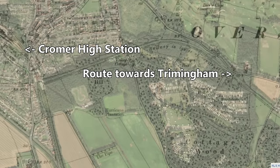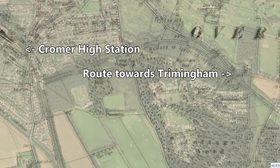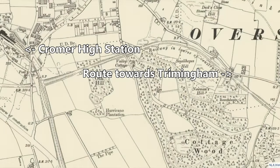And if we go to the map overlay from around 1900, again, you can just make out the route of the line. And we'll go to the full map from 1900. And again, it says railways, the course of construction. So it is still being built when this map was done.